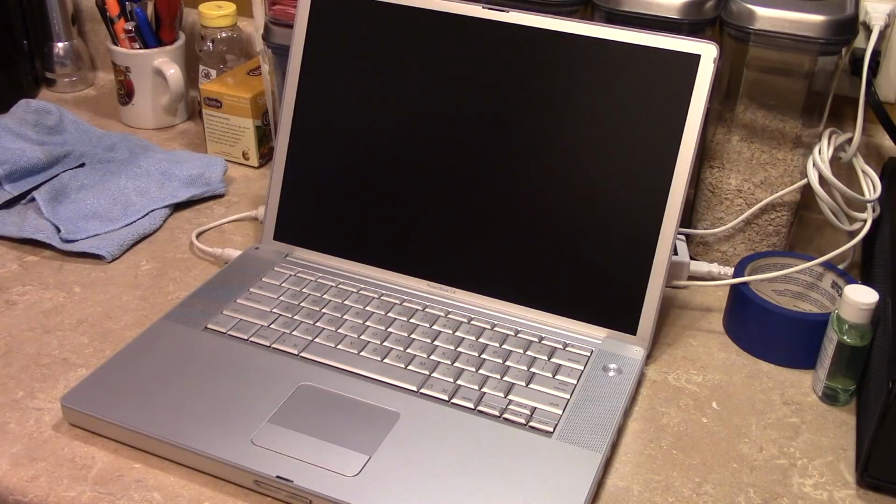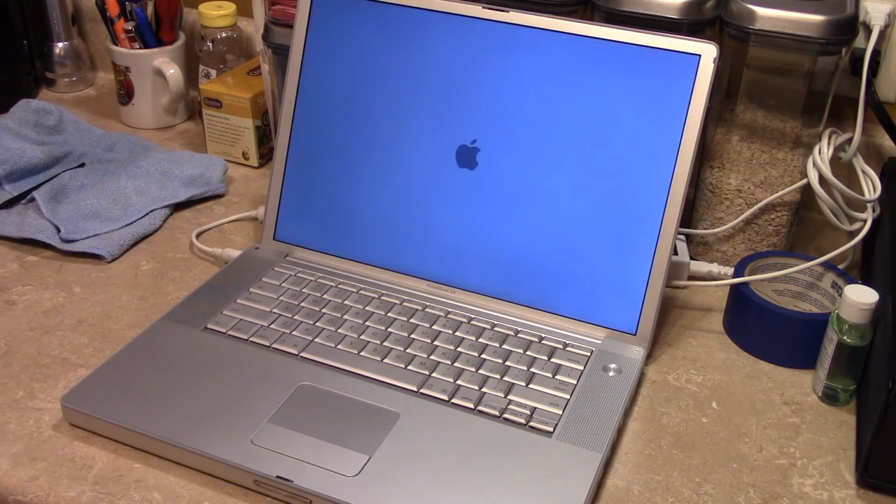Working with a lot of teachers really has given me the opportunity to obtain some of the coolest and most pristine examples of early Apple systems. And this is one such example.